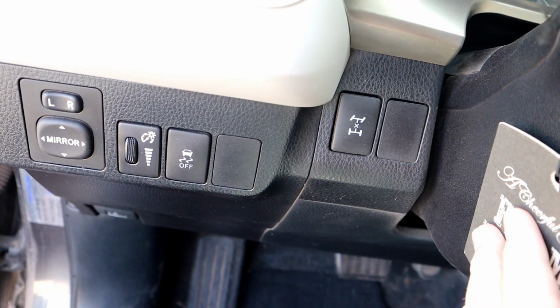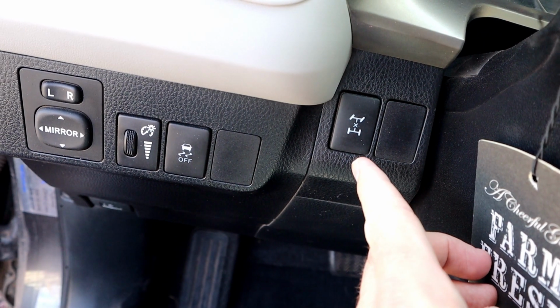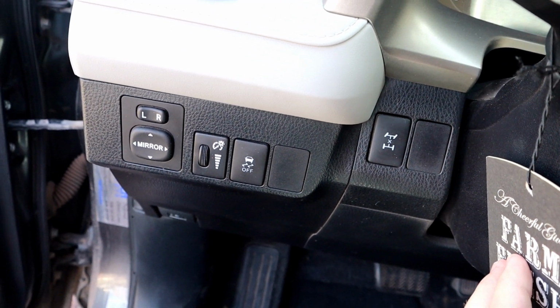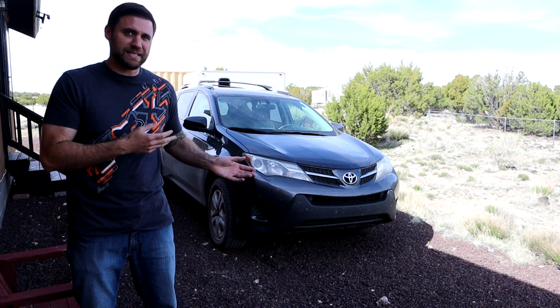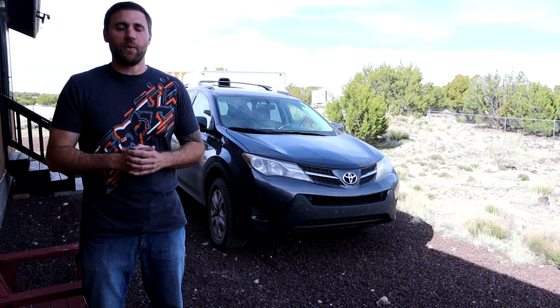It does have a locker, not a locker, but it's a transfer case locker, so you can lock it in under 25 miles an hour. It locks four-wheel drive in, but it doesn't have low. That's what this thing's lacking. There's no low range in it or anything like that.